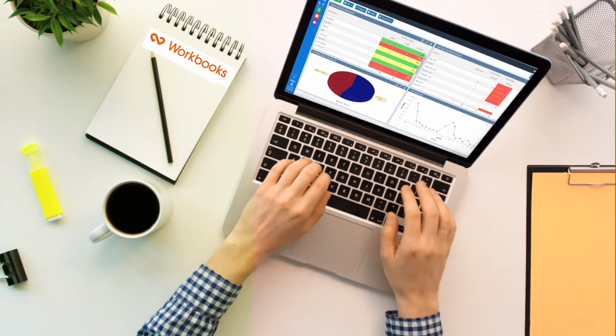We chose Workbooks for a number of reasons. So I think primarily was for its adaptability. So we find it really easy and simple to use and to program ourselves. So if we need a report, if we need a dashboard, if we needed some new functionality, we felt that actually Workbooks offered us that ability to do a lot in-house.